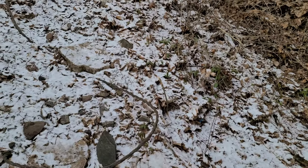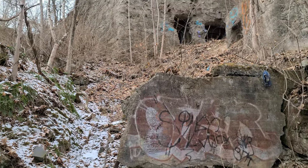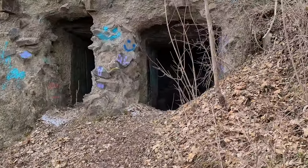And this right here is a steel cable, which I'm pretty sure was somehow related to the cave, or what was in the cave, as we'll see in a little bit. So I looked around, I did find another way up, and so here we are.